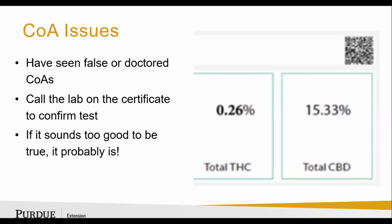But we called the lab and asked them about these test results, and they said they had no record of it. And that's one of the ways you can vet any company you're trying to purchase through, is just call the third-party lab that they tested through and see if it's a legitimate C of A. Because you can see here we have 15% CBD, and we have compliant total THC, but verifying with the lab showed that this was actually not a test done by them. It was a doctored document.